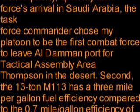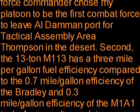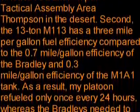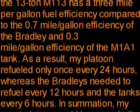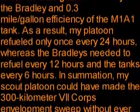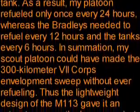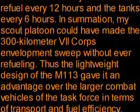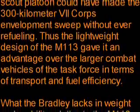Second, the 13-ton M113 has a 3 mile per gallon fuel efficiency compared to just the 0.07 mile per gallon efficiency of the Bradley and the 0.3 mile per gallon efficiency of the M1A1 heavy tank. As a result, my platoon refueled only once every 24 hours, whereas the Bradleys needed to be refueled every 12 hours and the tanks every 6 hours. In summation, my scout platoon could have made the entire 300-kilometer 7th Corps envelopment sweep without ever refueling.